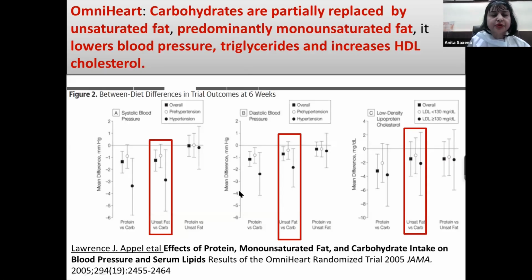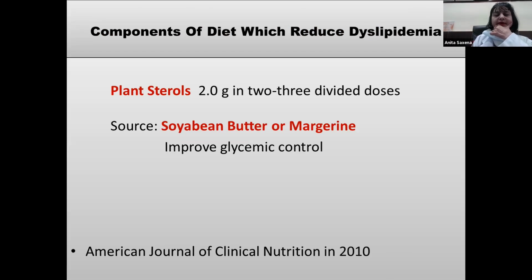So this study, the OmniHeart trial, has shown that when carbohydrates are partially replaced by unsaturated, monounsaturated fats, it lowers blood pressure and triglycerides and increases HDL cholesterol. The component of diet which really helps reduce dyslipidemia is plant sterols, the source being soybean butter or margarine, and this also improves glycemic control.